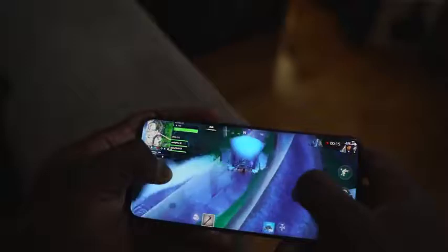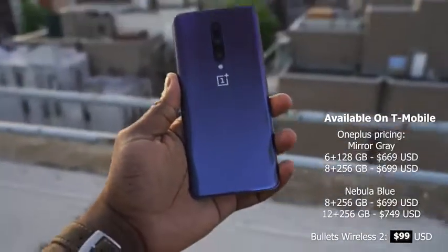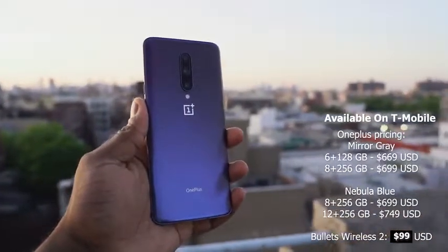Now, you know OnePlus goes to the most powerful processor, the Snapdragon 855. It goes from 6 to 12 gigs of RAM. The variant I have here, the Nebula Blue, which looks nice, has 12 gigs of RAM, 256 gigabytes of storage. Storage is UFS 3.0, what we had in the Galaxy Fold. We have it here with OnePlus, and it is just fast and smooth.